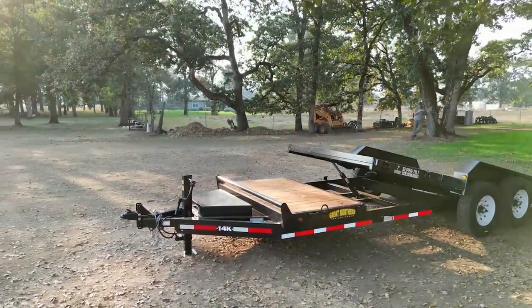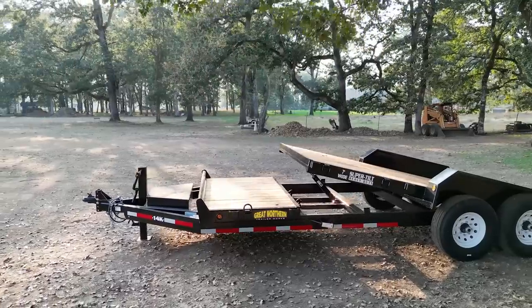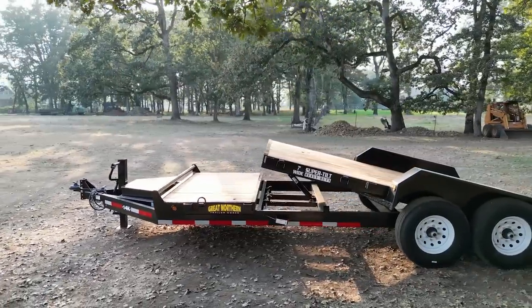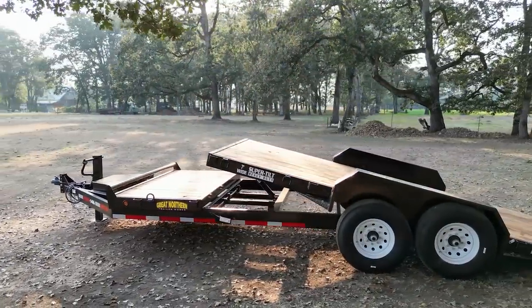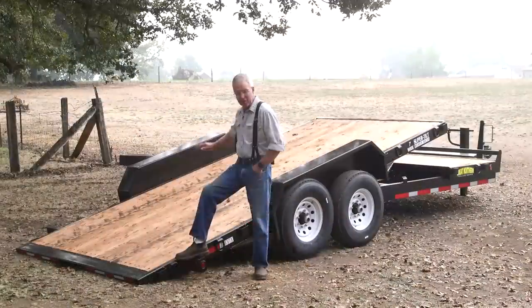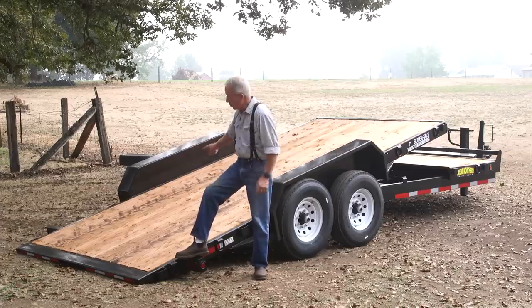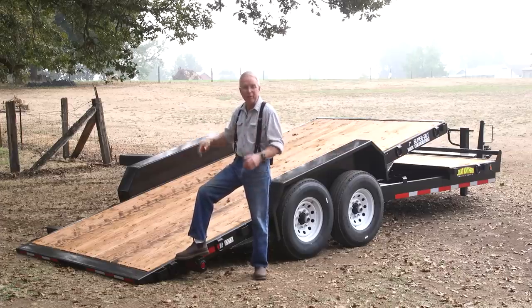The reason it is so popular here, and trailers like it are popular everywhere, is how much safer it is to load than ramps. Now you can do it with ramps. You've watched me do it with ramps. But there is nothing like being able to just shut the trailer down anywhere, park the truck, tilt the bed, and roll the equipment on, whether it's heavy or light, whether it's narrow or wide. It's going to crawl right up that deck and tie down safely.